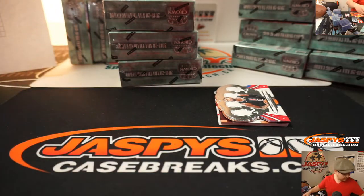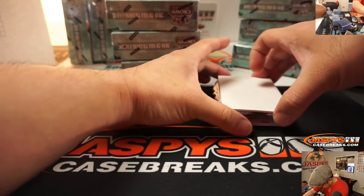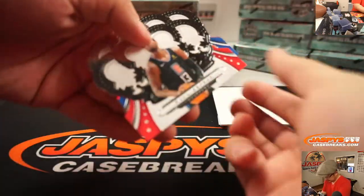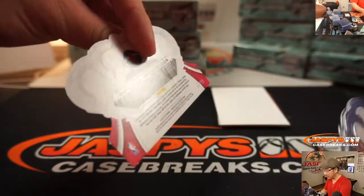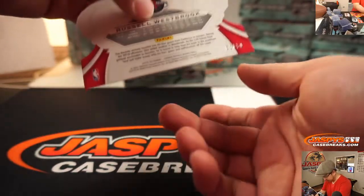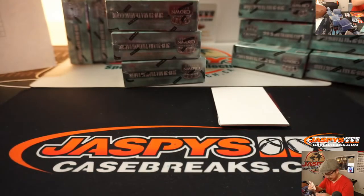Use a blank card here. Slow play some of the hits a little bit here. That's Westbrook. Those ones are numbered, these particular ones. That's 5 out of 10. All right, so it's a different holo on there. That's Westbrook for the Rockets. That'll go to Dominic.